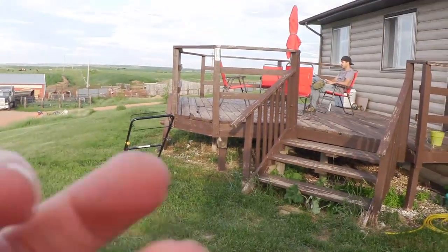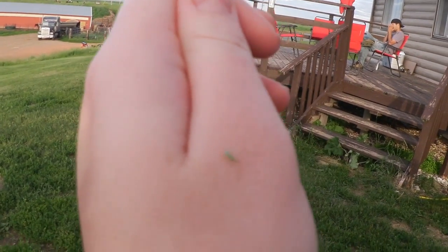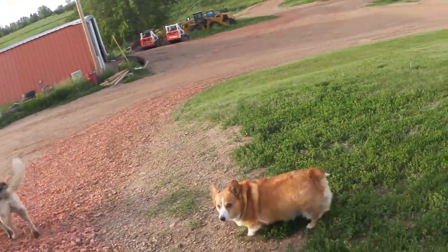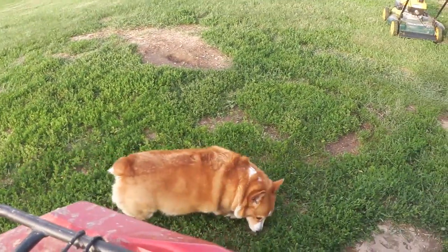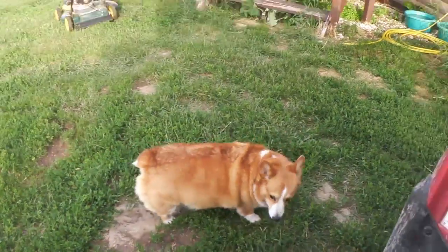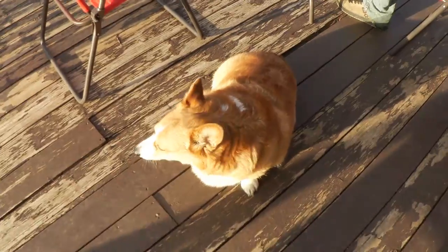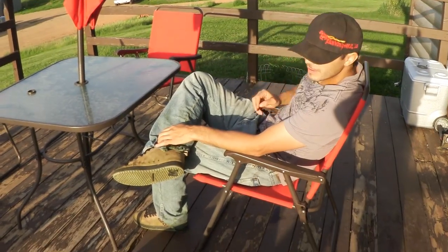Hey, look at this little green bug. Hope they got a drug bust. Look at this, cute. See him? Little green one. Cruiser, get off that driveway, boy. You know better than that. Get squished. Say hi. Hey.